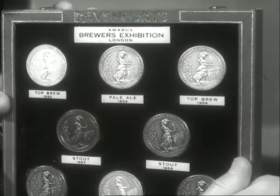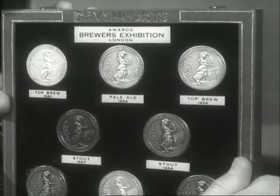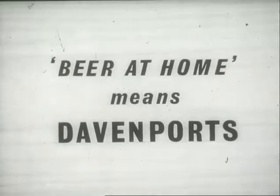You don't win medals for being good-looking, but for brewing good beer. That's what the judges said when they awarded Davenports all these medals at the Brewers Exhibition. Judge for yourselves and taste why beer at home means Davenports.